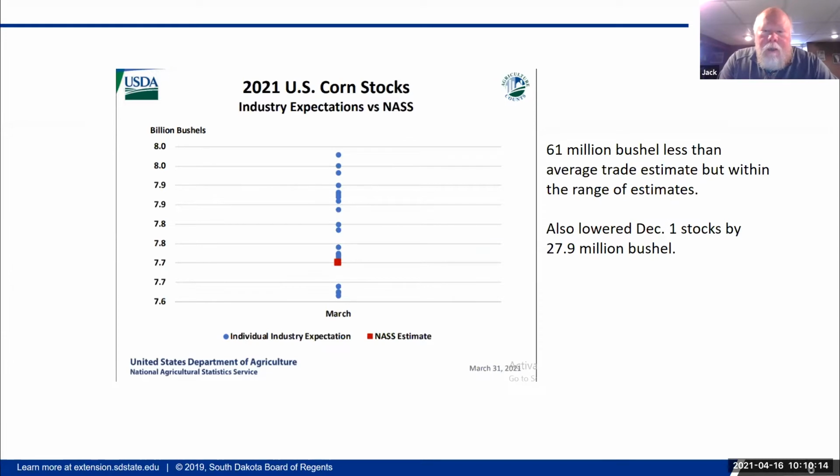So at the end of March, they came with the U.S. corn stocks, and we saw some pretty good rises. I think limit rises in corn prices that day or the day following, and a lot of it was in the expectations, that the industry and the trade had expected more bushels available. And the NASS estimate was 61 million bushel less than the average trade estimate.